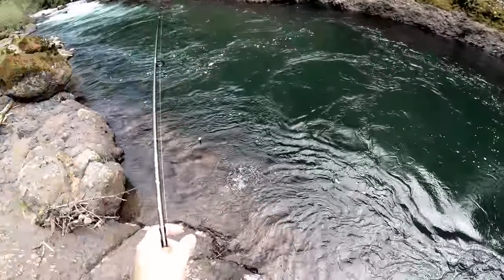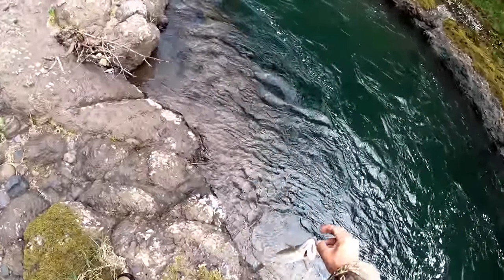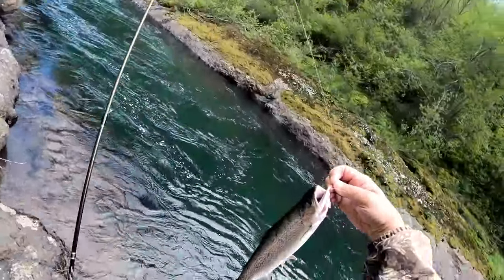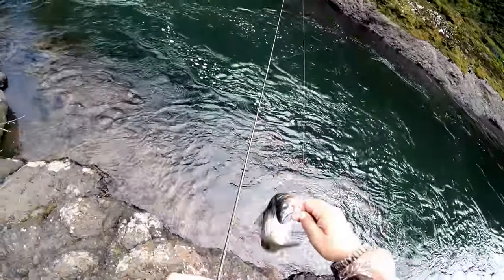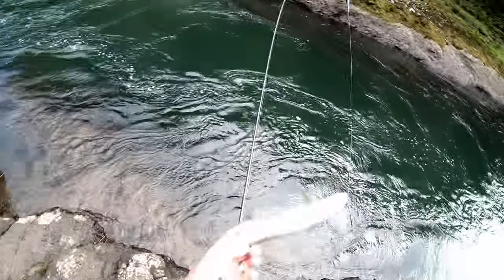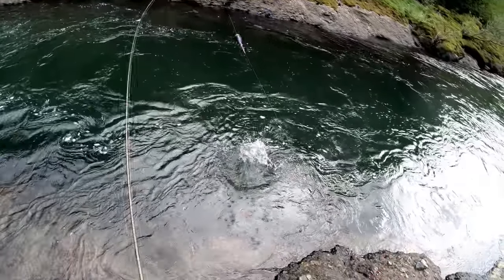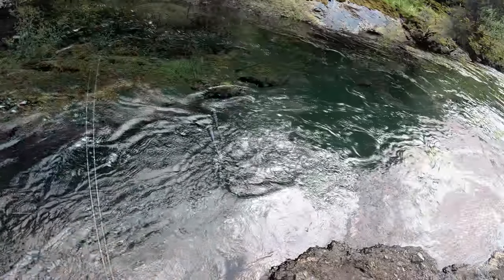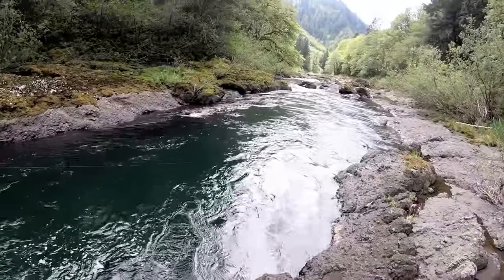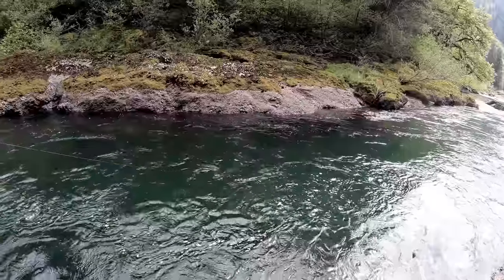Big fish. Nice fish. Here he is. Nice, beautiful, fat cutthroat. A big one. Big cutthroat. That's two cutthroats out of one hole. That's a big cutty. Took the bobber right down.